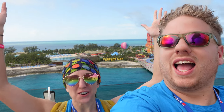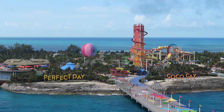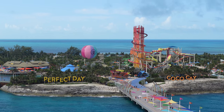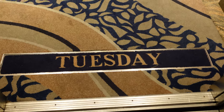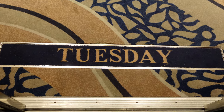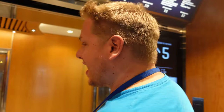New day at CocoCay. New stuff, moo stuff at CocoCay. Tuesday, more like new day. Oh wait, no, don't shut the door. I need to get in. Or moo's day.